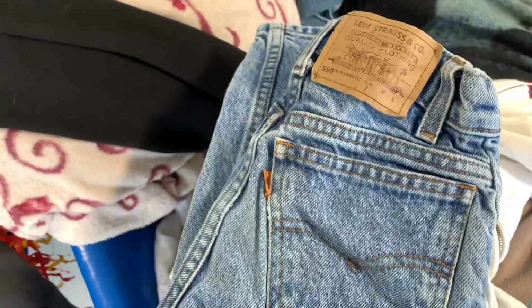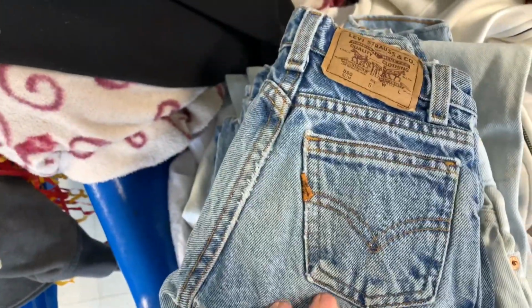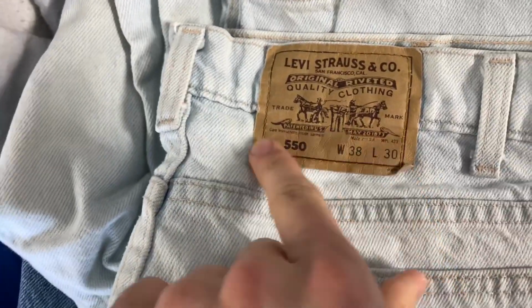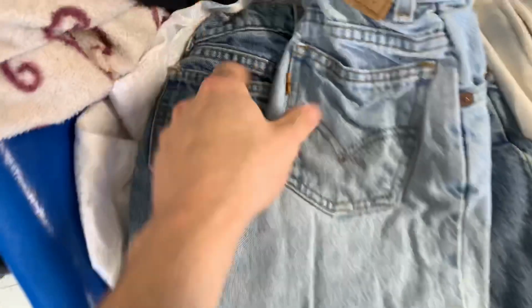So there's this size 5 orange tab, size 7 orange tab, size 5 orange tab, size 6, size 7, size 10. And then we finally got the adult pair, 30 by 35, 550s orange tab, nice wash. And then we're back to the kids ones. We got another size 7 and size 5. So a ton of those in one bin.